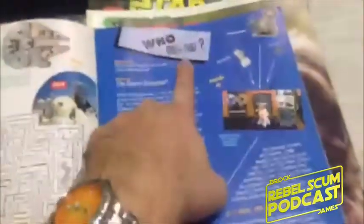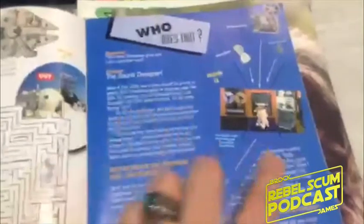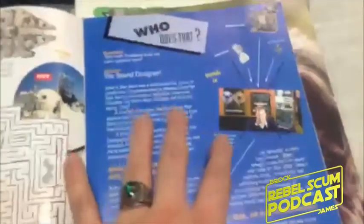And then there's this article called Who Does That? And this went even deeper behind the scenes. For example, this one was the sound designer. So this talked about Star Wars sound designer Ben Burtt and how he did all the amazing things he did, from making the Wookiees, the lightsabers, making R2-D2's sound, all that. And every issue was a different topic.